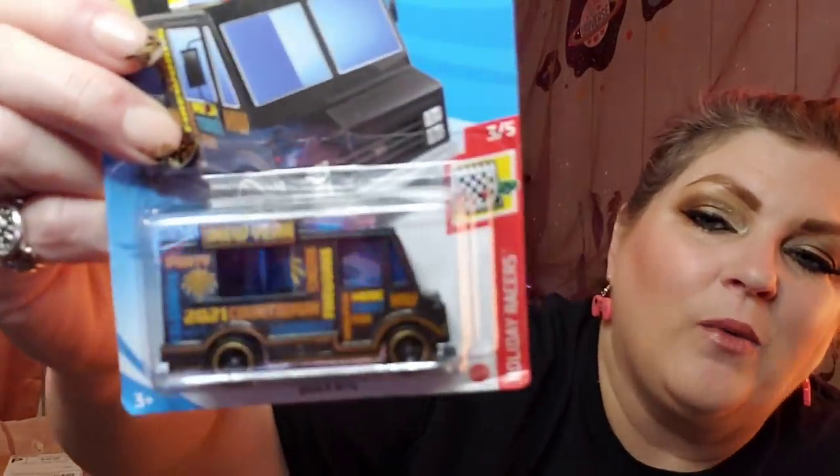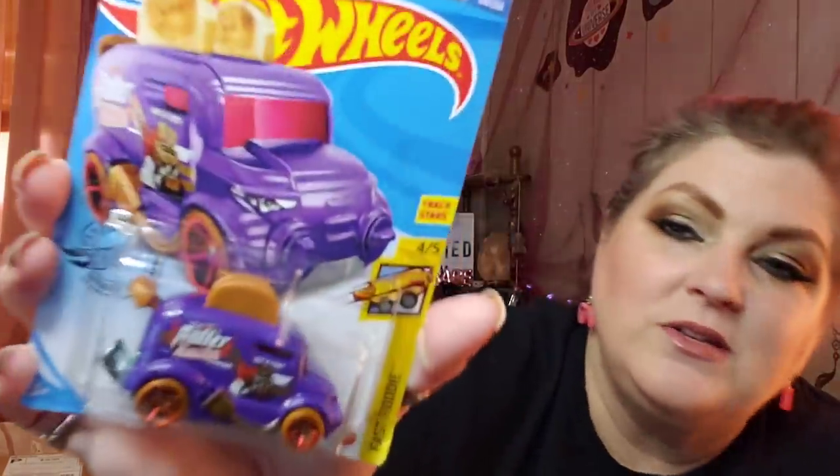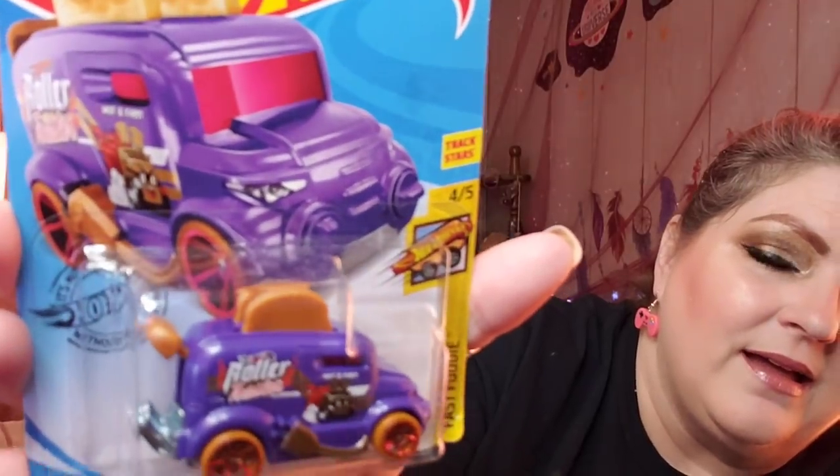It's a food truck. It says New Year Party 2021 Countdown. Cheers, fireworks. It's a food truck. How cute is that? I've never seen that one. And then this one's called Roller Toaster. It's a toaster, and it actually has toast coming out the top. That is adorbs. I love that.